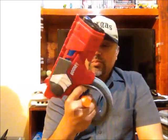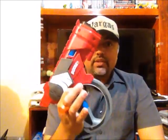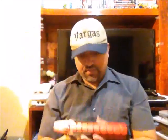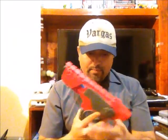Also, finally added a Whiplash to my Boomco collection. I've been looking for a Whiplash. I love the look of this blaster. I love the functionality. Unfortunately, it has a dart lock, so I can't put a dart in. Without a dart, the thing won't work right, but this thing, you whip it, pull it back, and you shoot. It's a thing of beauty. I've been wanting a Whiplash for so long, and I am super happy that I finally found a Boomco Whiplash.